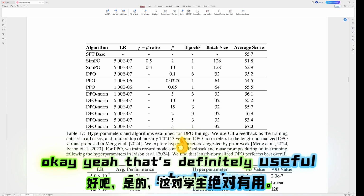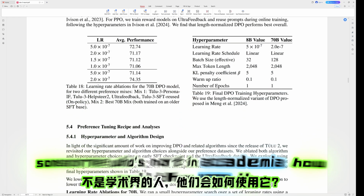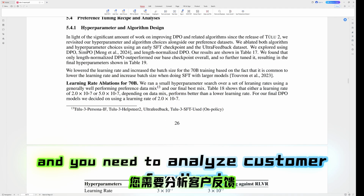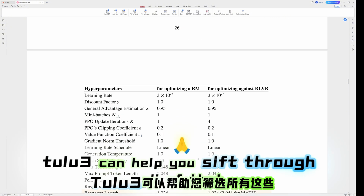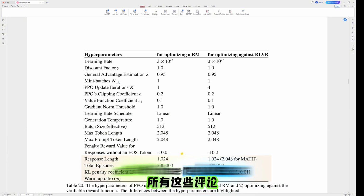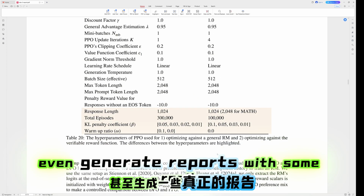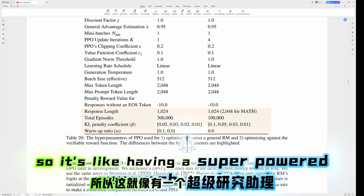Okay, that's definitely useful for students. What about someone who's not in academia? How would they use it? Okay, let's say you're a small business owner, and you need to analyze customer feedback. Well, TÜLU 3 can help you sift through all of those reviews, identify trends, even generate reports with some really actionable insights. So it's like having a super-powered research assistant.